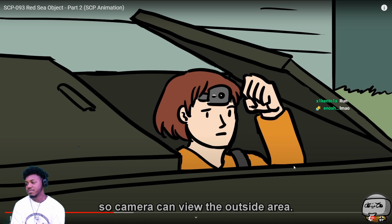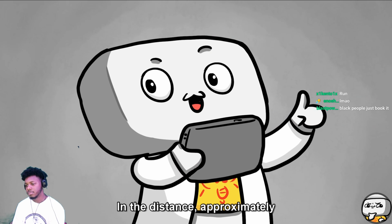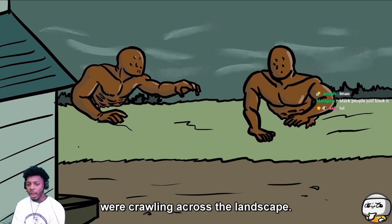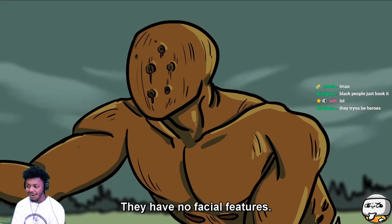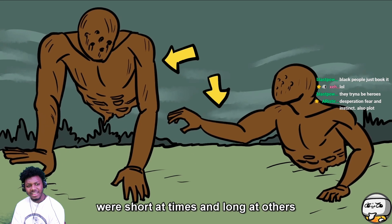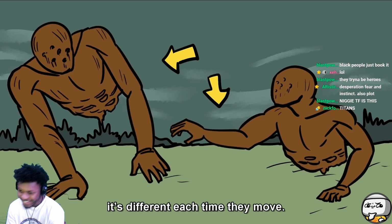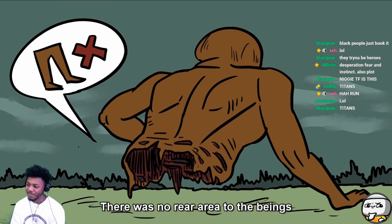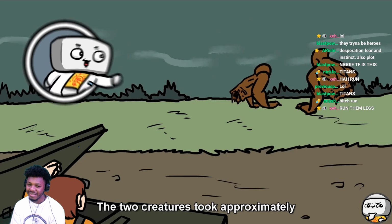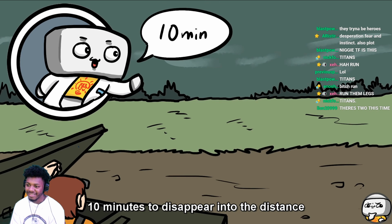Just enough so camera can view the outside area. In the distance, approximately 700 meters from the farm, 2 massive humanoid beings were crawling across the landscape. They have no facial features. The arms they used for crawling were short at times and long at others. It's different each time they moved. There was no rear area to the beings. All bodily design appears to end at the torso. The 2 creatures took approximately 10 minutes to disappear into the distance.